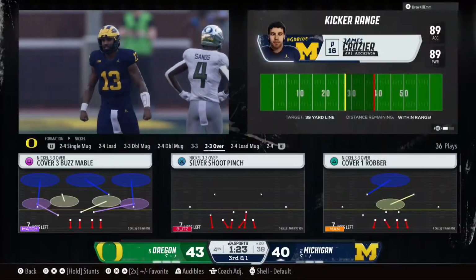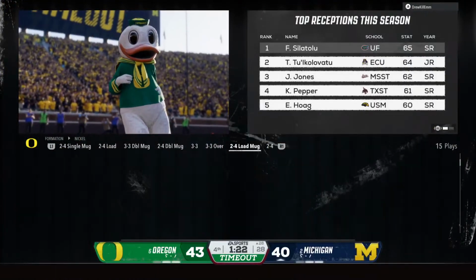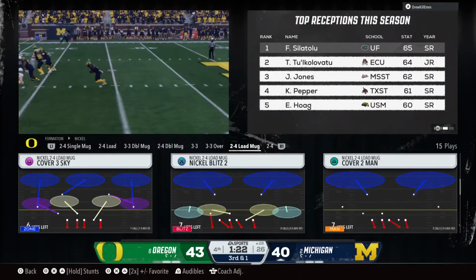Defense ready for the Wildcat. This is a short game. Timeout called by the defense, their first of the half as they try to make some adjustments here.